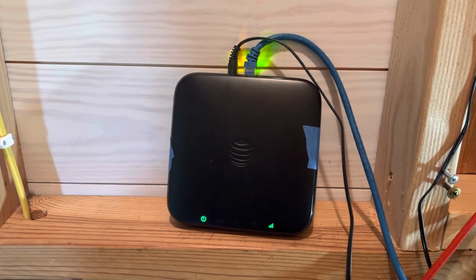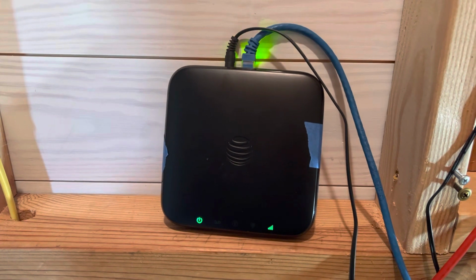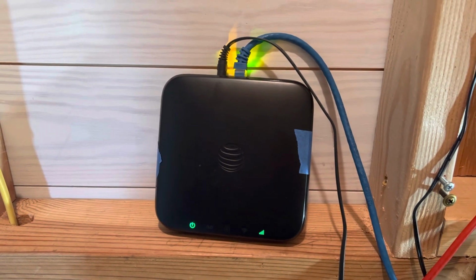Wanted to show you a picture of the router operating in my home this morning. You can see the lights blinking, lights on top.